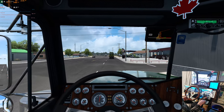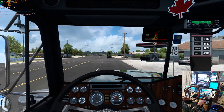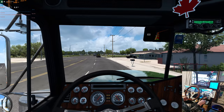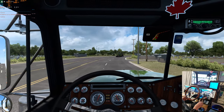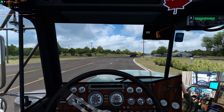Putting ATS engines in my ETS trucks just so I can hear them, because the sound of the European truck engines, most of them, or at least most of the default ones, just sounds like an air pump. I can't pick it out. I don't know when to shift.